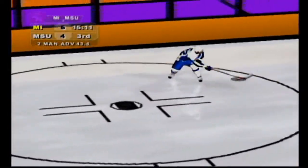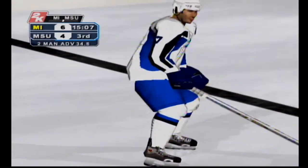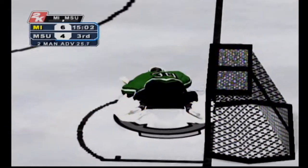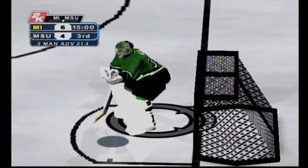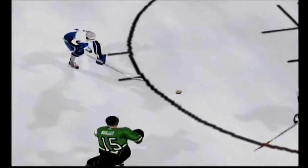Under a minute now. Up the left side. Morrison takes that puck through the zone. Puck over to the right wing. Miller makes a huge penalty-killing save. Miller covers it up. He just doesn't want to take any chances.